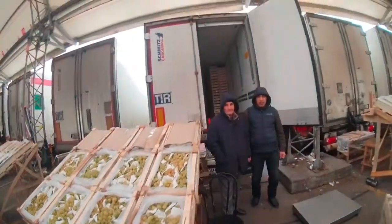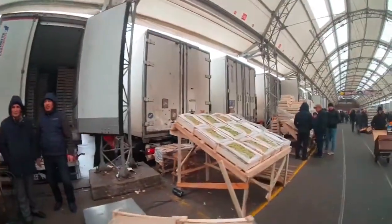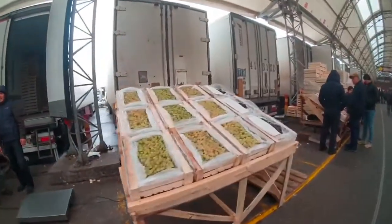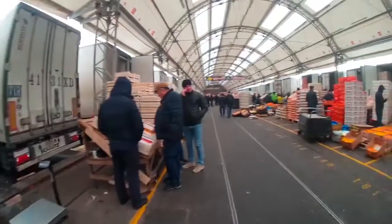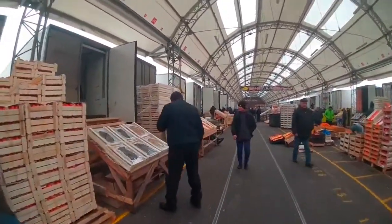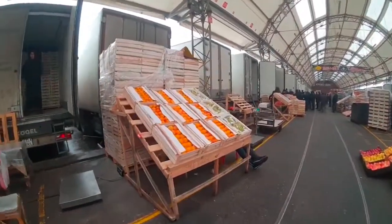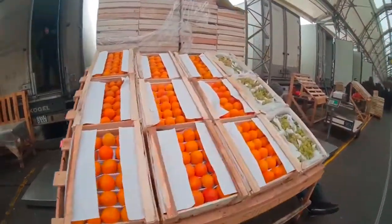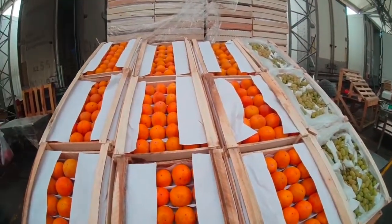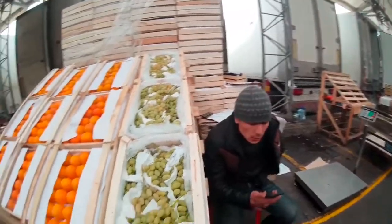Hey guys. So if you want to know where all of Russia's grapes are, they're all in this one market right here. And I'm not 100% sure what these are. I think they're persimmons. I keep looking at them, but I'm not sure of the name. Hey, привет. I think it's persimmons, the name of them.